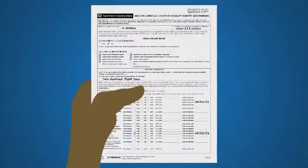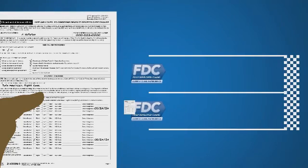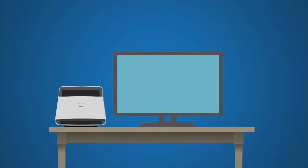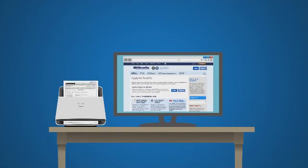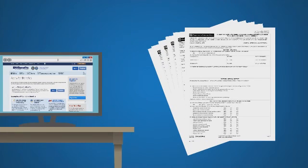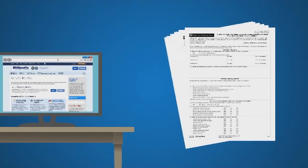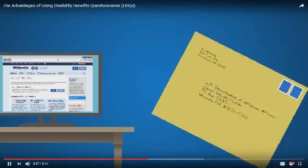DBQs provide VA rating specialists with the information they need to evaluate your disability claim. A complete and accurate DBQ may significantly reduce the amount of time it takes VA to process your claim. When filing an electronic FDC for disability compensation through eBenefits, any DBQs you complete should be scanned and uploaded with your claim. If you are filing a paper FDC, submit any completed DBQs along with the rest of your claim package. You are strongly encouraged to work with your VSO representative.